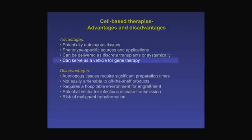And then lastly, the cells can be used as a vehicle for gene therapy. For instance, a patient that is not producing insulin, is diabetic, theoretically you could tailor cells to express insulin, and those cells could then be placed into the patient, and then when the patient gets their drink of Coca-Cola, they make sufficient insulin to respond to that. That would be an instance where gene therapy might be useful, using cells to administer that gene.